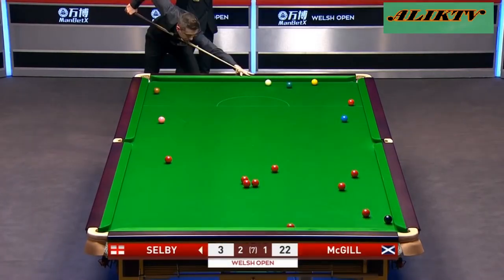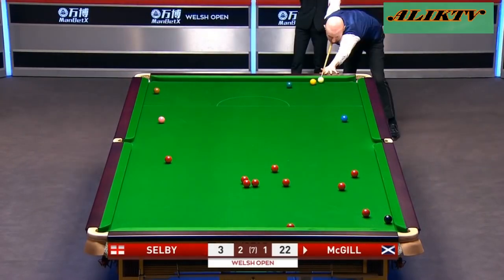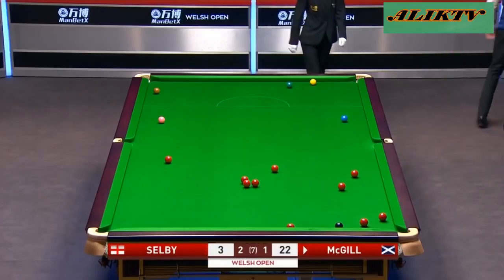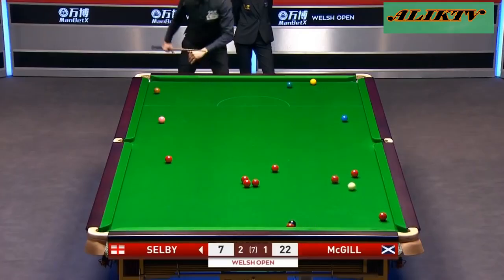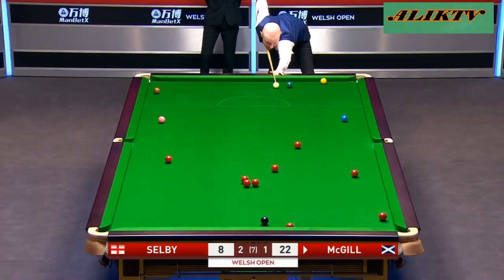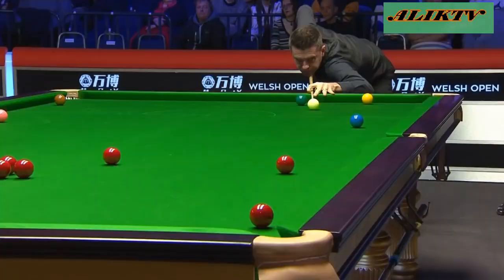Anthony McGill won. Does not want that in. No, that makes it. Always tell when the frame goes bad because all 6 come. Mark Selby won. Would prefer it to now get a bit more fluent if it could do.